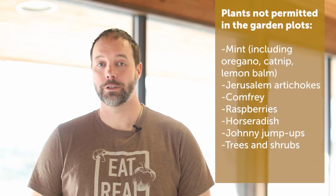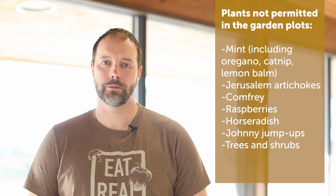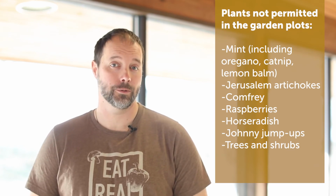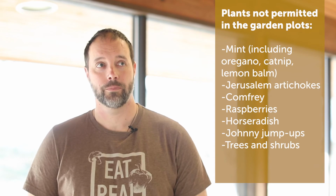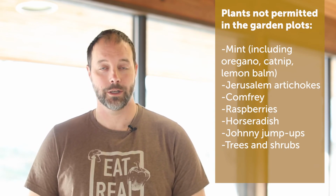So we can harvest leaves from the campus and put them into the garden. So we got to keep the jumping worm out. So there's a list of plants that also are prohibited from growing in your garden plots. They're the really hard to get rid of, persistent, spreading plants like peppermint, spearmint, a lot of the mint plants, Jerusalem artichokes, horseradish. So there's a list of things like that you can't plant in your plots.